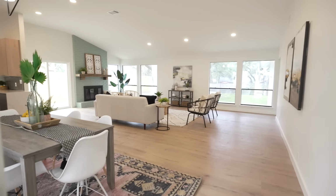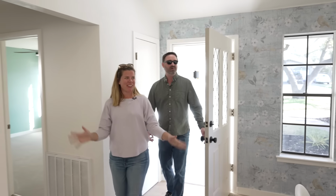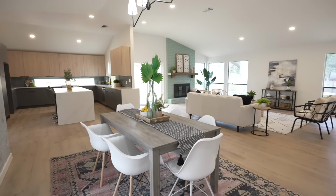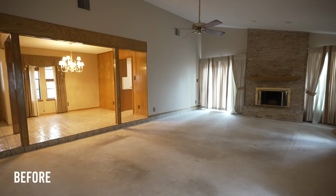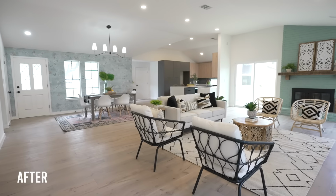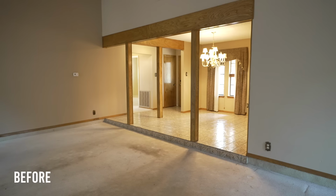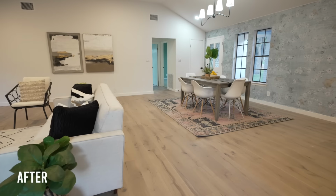Whoa. Oh my gosh, look at this place. This thing came together. I cannot believe we're standing in the same place that we were when we started. This is a completely different look and feel. We are not standing in the same place when we started. Remember, this was sunken down. It feels so much better.